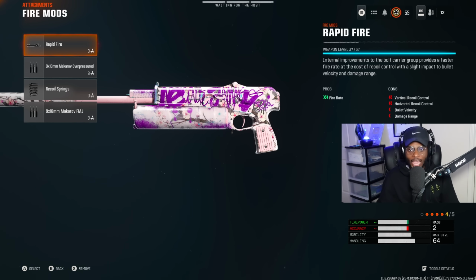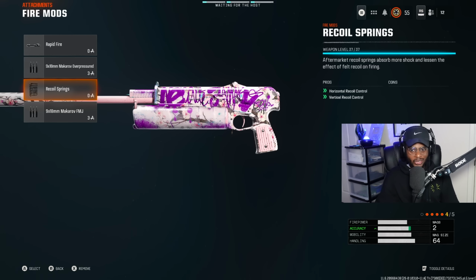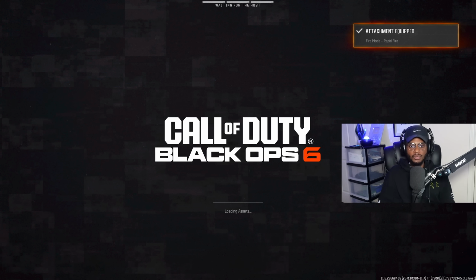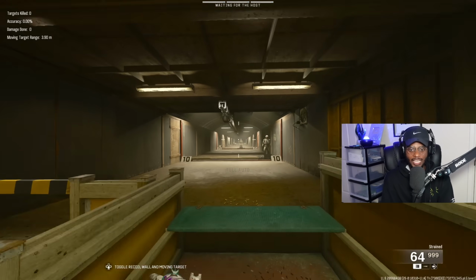And then finally, we're going to jump right over to the fire mod, and we are going to be rocking rapid fire. This is going to be good on the PP919, bumping up that fire rate, giving us a faster time to kill at those closer ranges. I will be showing a class with recoil springs just in case you want to bump up that recoil control.